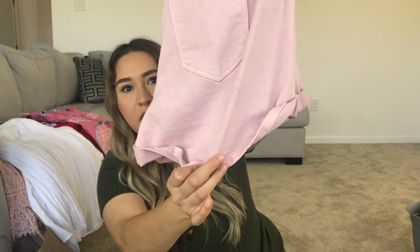These are just folded like that. They're not actually sewn or stitched anywhere on that. So they completely fold and they're sewn like this. They're not a raw edge.